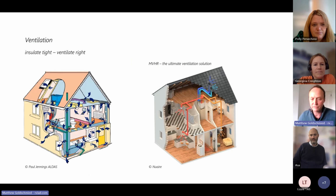I'm going to quickly touch on ventilation because there's this mantra which is insulate tight, ventilate right. And that is absolutely crucial because moisture management in buildings is one of the, well, for years, it's been underrated as a key consideration. In fact, my own house here, I know the limitations of the ventilation systems that I have. If you want the ultimate system, you need someone with real expertise to design it.